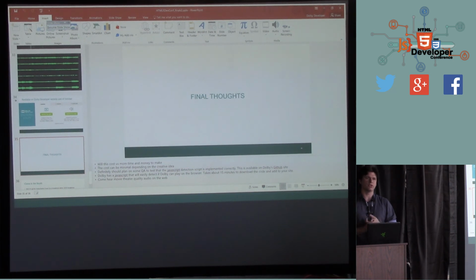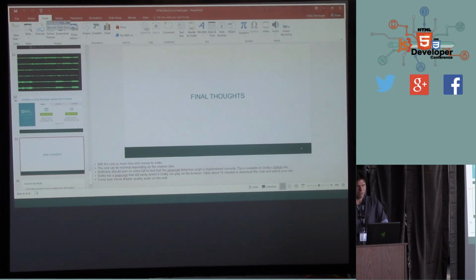We found that the QA was not too bad because of which browsers can support it. We got a lot of good feedback that said that Edge was playing it and Safari was playing the files back correctly, and it only took us about 15 minutes to download the code and implement it ourselves, that JavaScript detect.